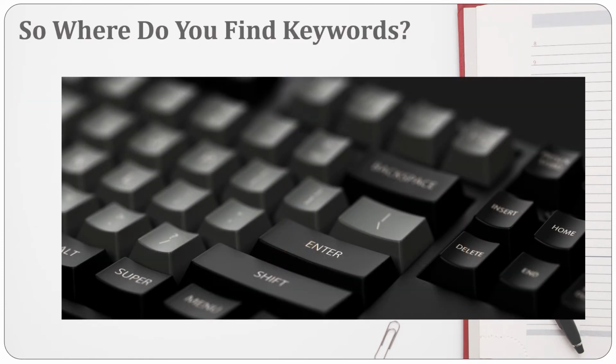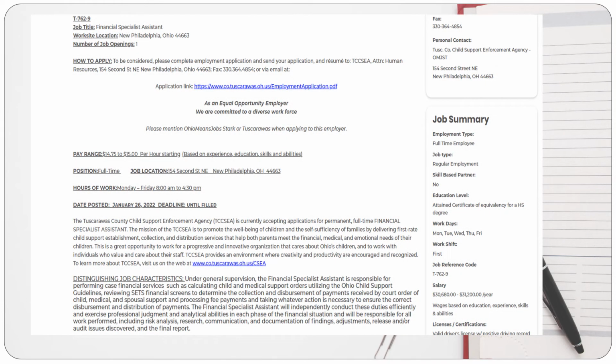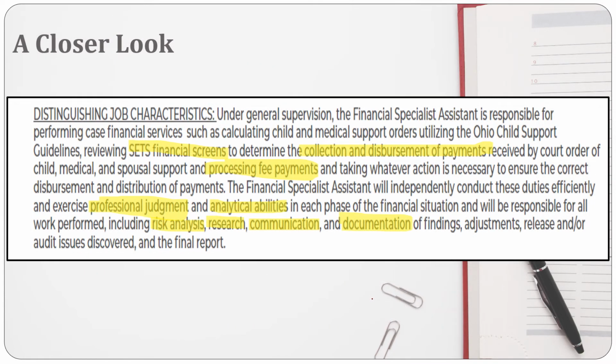Okay, so where do you find these keywords? Here, we can see a sample job advertisement from OhioMeansJobs.com. The keywords are typically in the job summary or the job description. Paying close attention to what the employer is asking is very important.